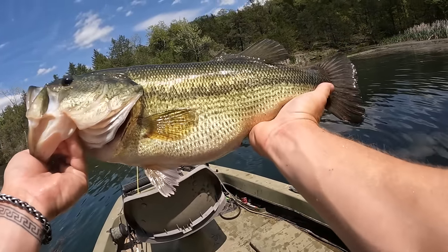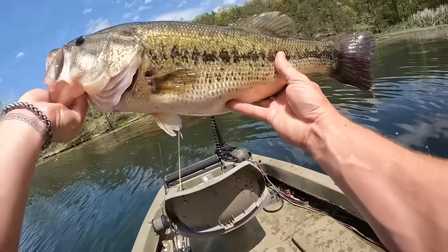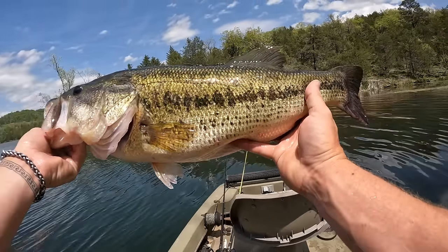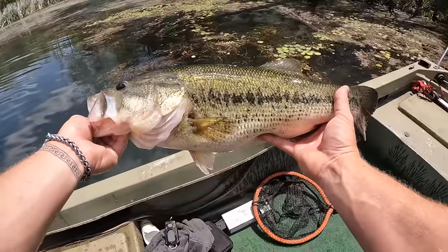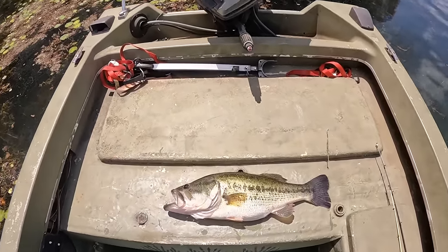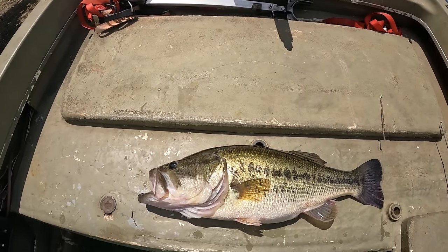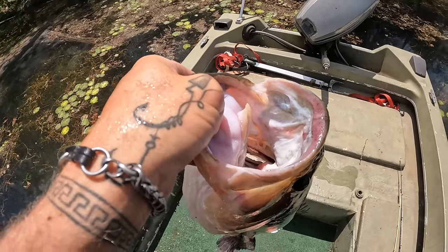Wow, look at that fish. Look at that beast of a fish. Man, that is a monster. That is a true lake monster. Just to put it into perspective, look how big that fish is compared to the back of the boat. 6.5 pounder on a glide bait. That big old mouth.